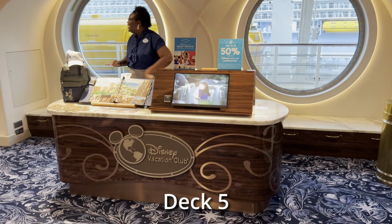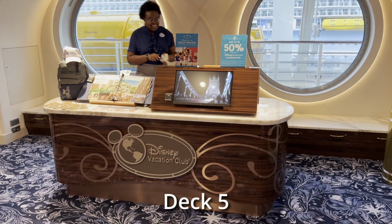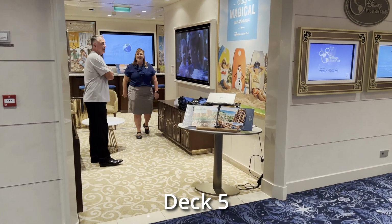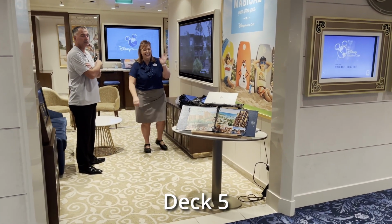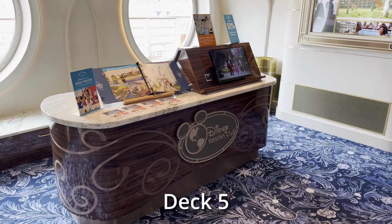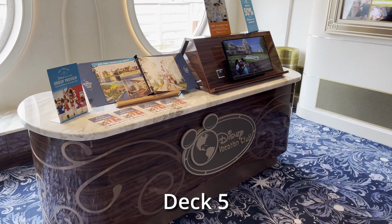If you're a Disney Vacation Club member, there will be a member reception with free drinks during your cruise, and they'll give you a small gift each day if you check in at the desk. And if you're not already a member but interested in getting more information, you can also do that on your cruise.